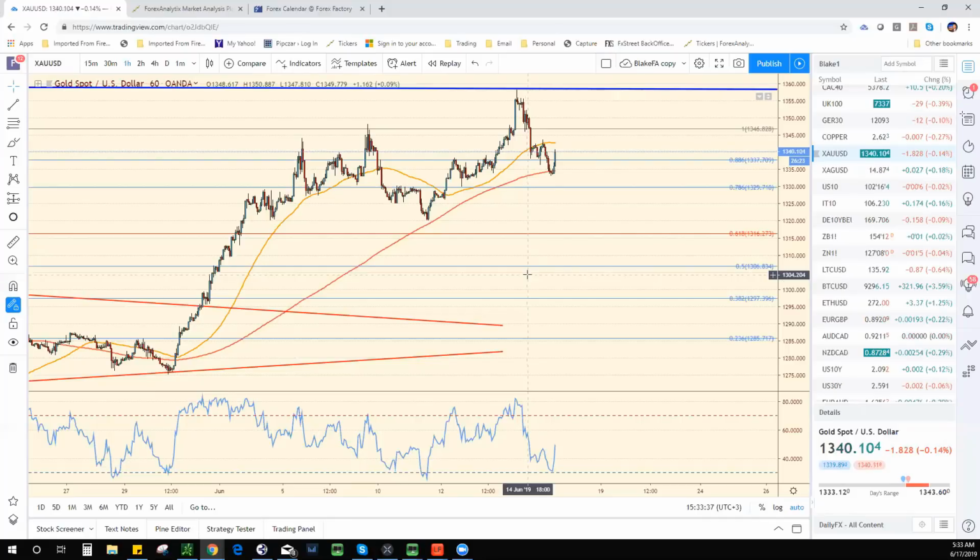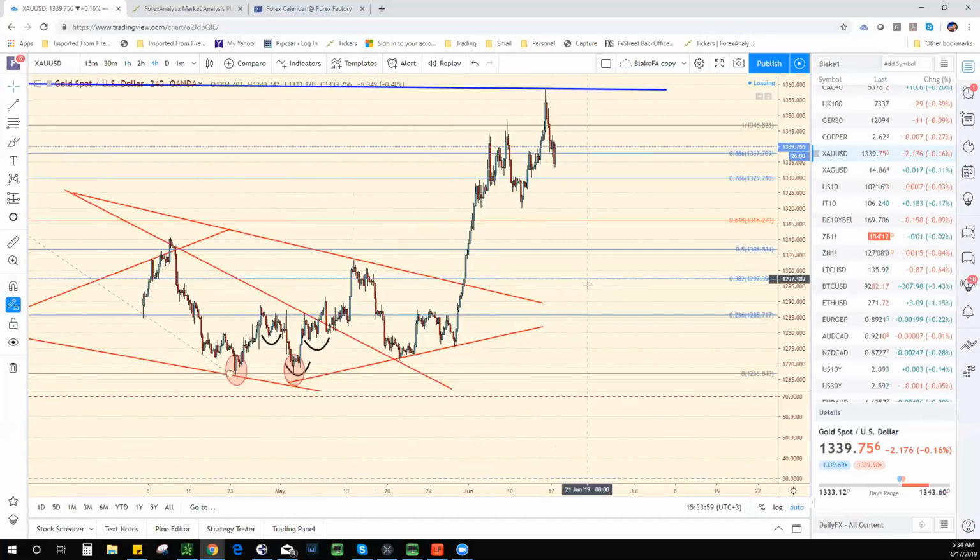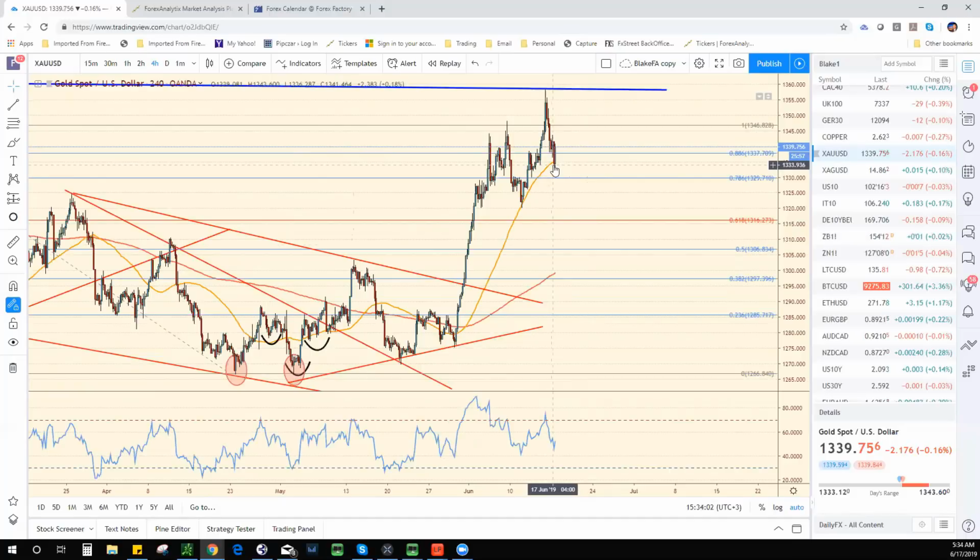Actually, 1332 to 1330. Do you want me to show it? Yeah, you can. So, looking at gold and this 1330, you have a moving average. That's a 1 hour, a 200 period moving average. If you go to the 4 hour, you'll see the 50 right there too. So there's confluence on different time frames at the same price with different averages. To me, that usually means something.